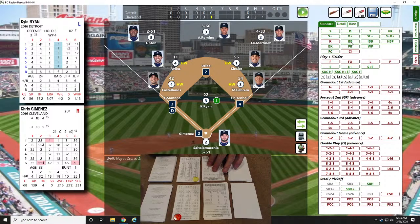4-0. Chris Jimenez is coming in. I gotta flip these over. Chris Jimenez, and he's got himself a 63. That'll be an out. What kind of out is it? Uh-oh, here we go. He's a right-hander, so it's ground out to short. We have bases loaded. It's a fielder's choice at second. 6-4 is the put out.